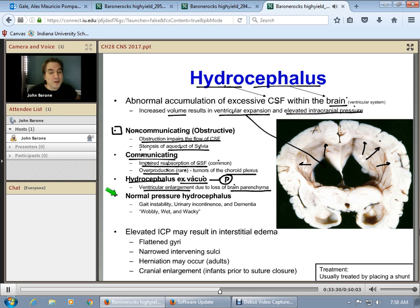Now, how about this one? Normal pressure hydrocephalus. Well, this means that most of the time the pressure is normal, but from time to time it goes up. So it goes up transiently, squishes the brain, then it goes back down to normal. So normal pressure hydrocephalus means if we measure the pressure, it's often normal, but there are episodes where it goes up and squishes the brain. Now this is more of a chronic issue. So this is usually more of a chronic problem.